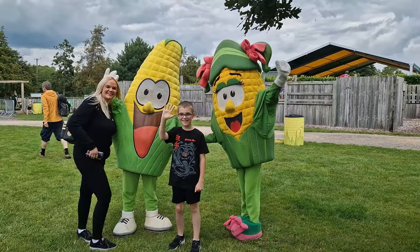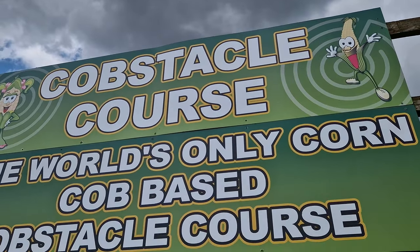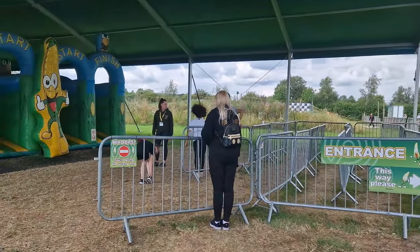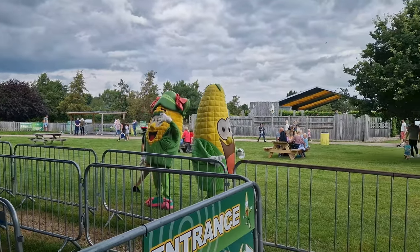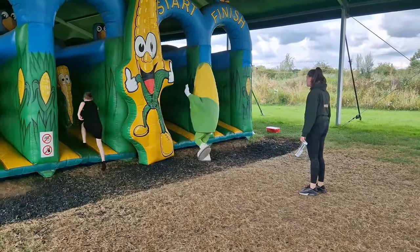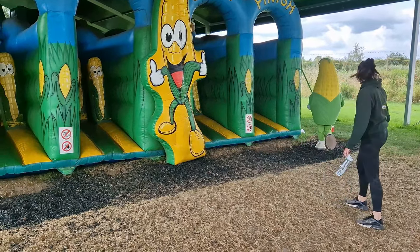Give us a wave. So next up, we're going to go on the Cobstacle course after we've just met Colonel and Sweetie Corn, I believe. Henry's going to have a go on here. Oh, Henry. 3, 2, 1, go!